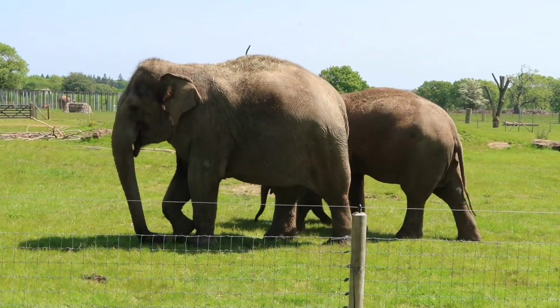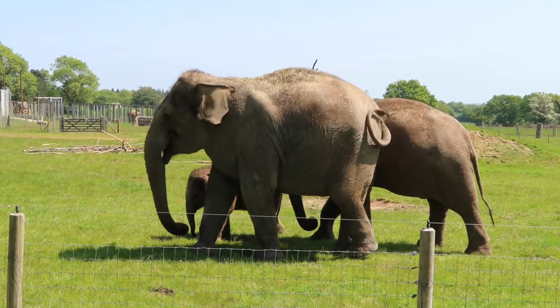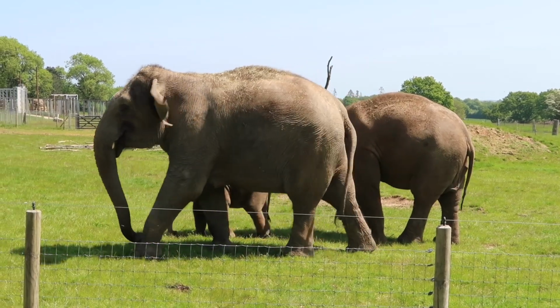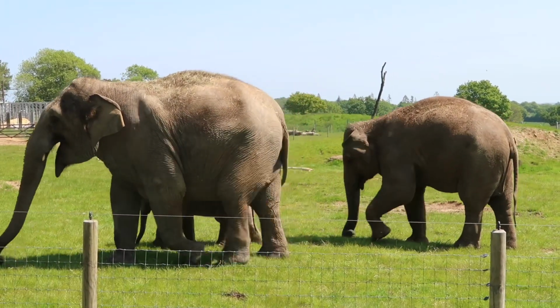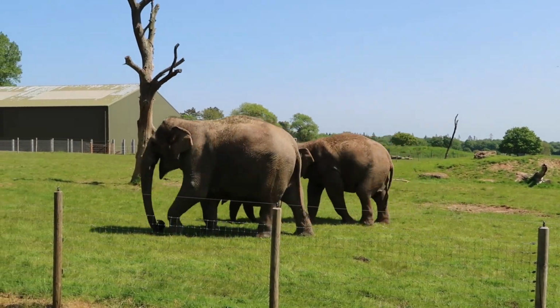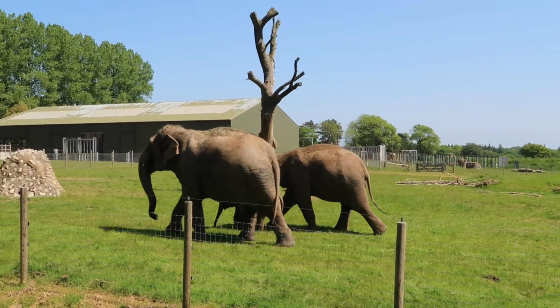It's a shame they used to form an orderly line, trunk to tail, and walk around the entirety of the park with a keeper. It used to happen every day around 2 o'clock. Something sadly of the past. You never know, they might bring it back one day. And it really is cute and a lovely thing to see.